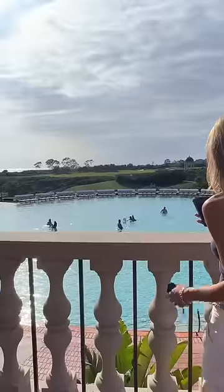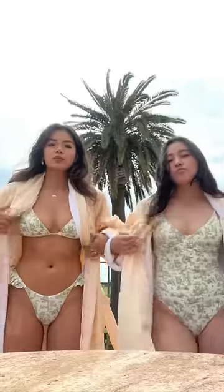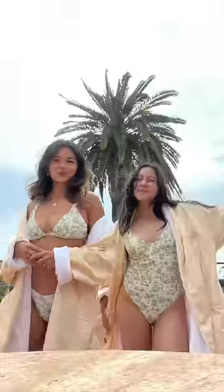And despite us looking super happy and warm, it was not that warm. We had to wear robes because it was chilly AF outside. I think it was like 55, 60 degrees, even though it looks nice and summery.